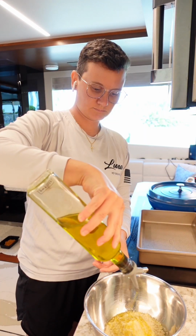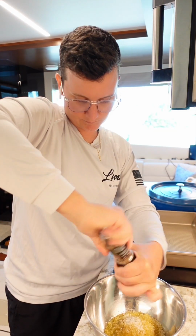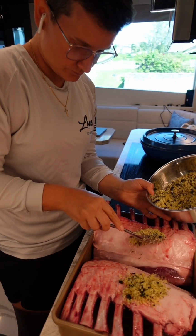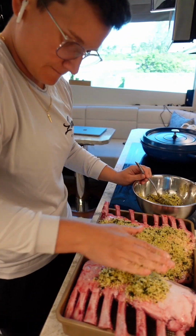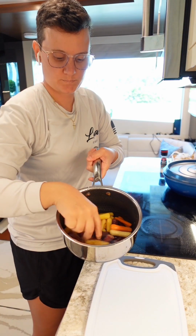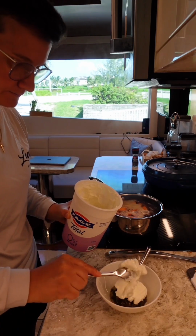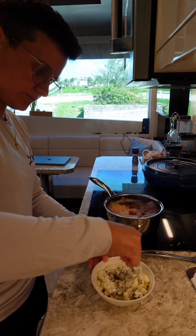After my midday espresso and chocolate, I got started on dinner. Into a bowl, I added breadcrumbs, olive oil, salt, pepper, herbs, garlic powder, onion powder, and Parmesan. I'm making a little crust for my rack of lamb. Also boiling some carrots that I'll be making into a carrot puree. Julienne some sweet peppers and make a yogurt feta dip.